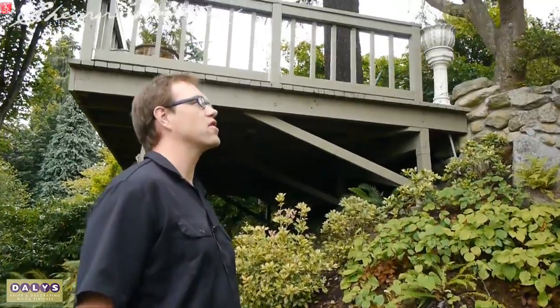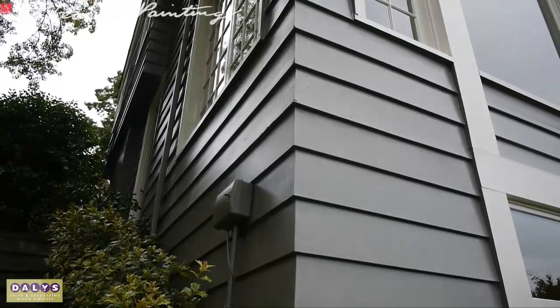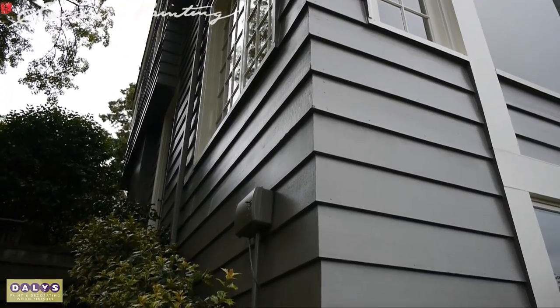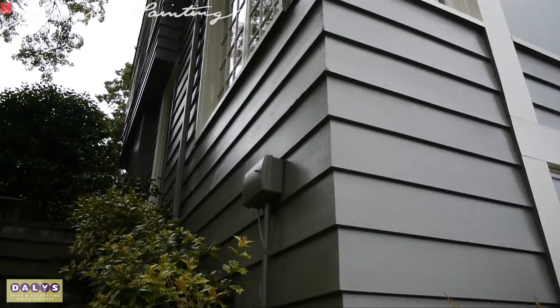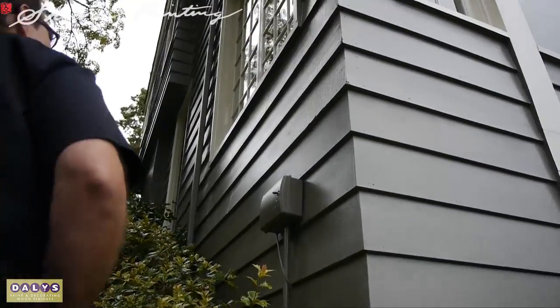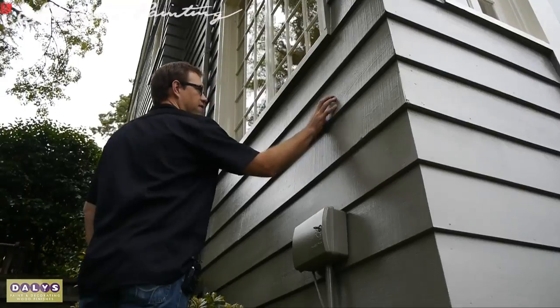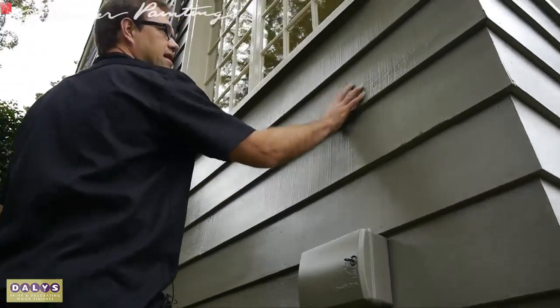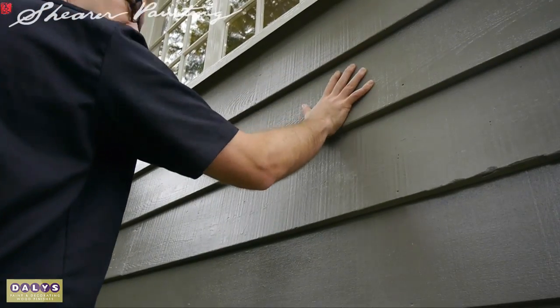This is the south elevation of the house. This will definitely be the one that gets the most weather. As you can see, that's going to be a pretty impervious coating. Why don't you go up there and give it a scratch? With a lot of paints, if you even rub on them, they'll burnish, but this stuff, it's just bombastic. There's no other way to put it. It's just plain old hard.